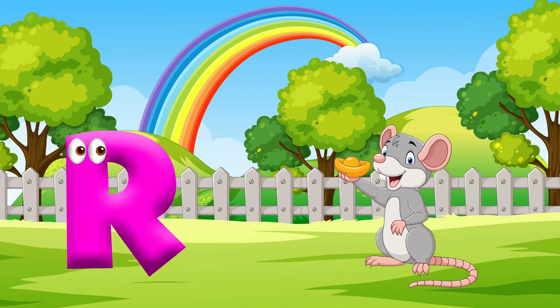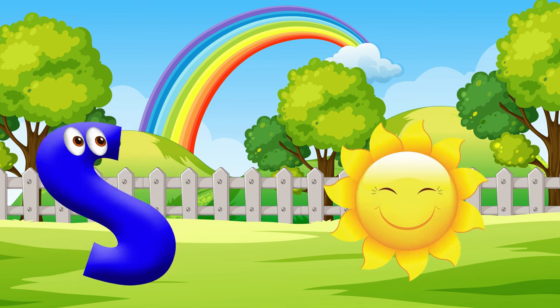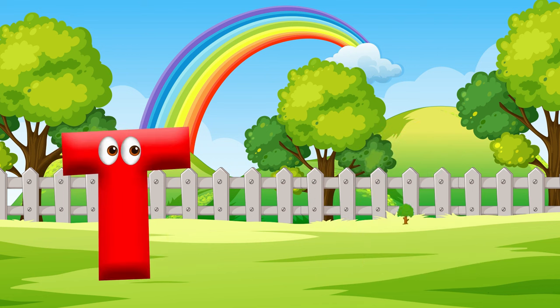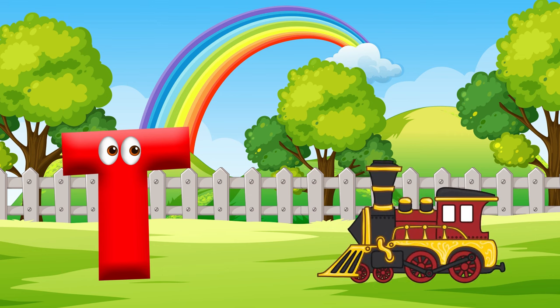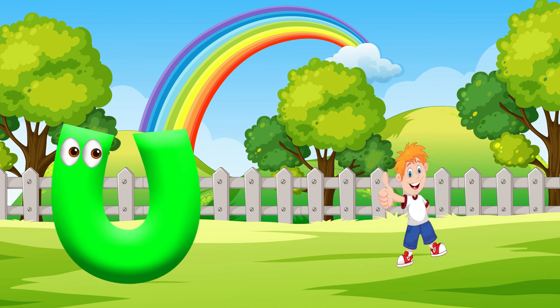R is for rabbit. R, r, rabbit. S is for sun. S, s, sun. S is for snail. S, s, snail. T is for tree. T, t, tree. T is for train. T, t, train. U is for umbrella. U, umbrella. U is for up.